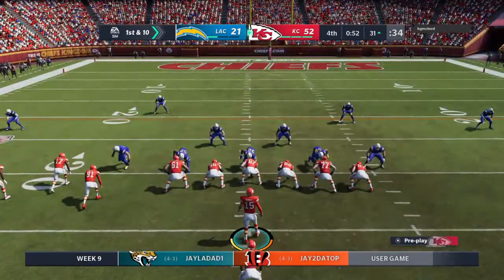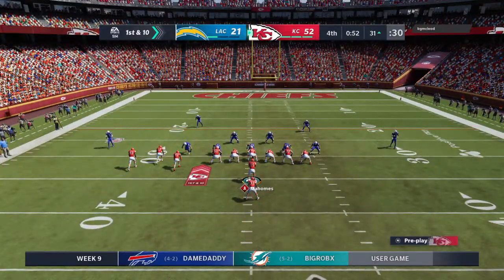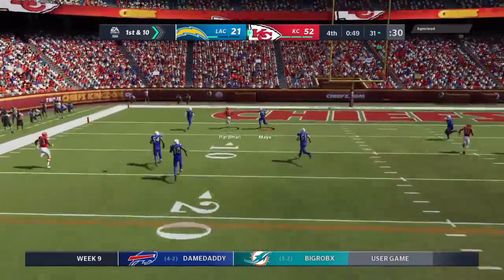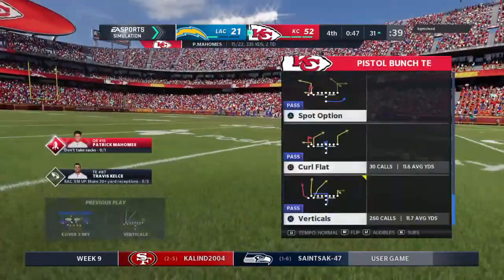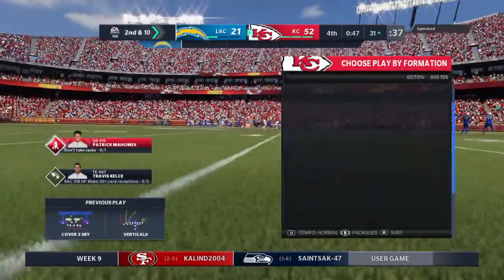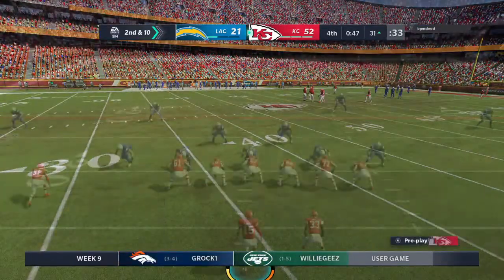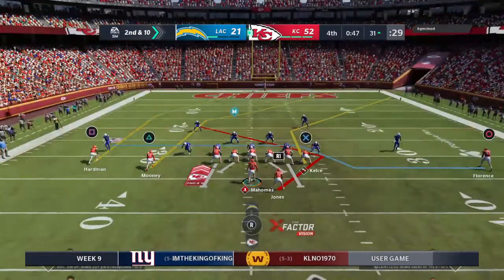Line of scrimmage, the 31 now on 1st and 10. Mahomes going to throw it here. He's going to let this go. Back of the end zone. And nearly picked it off. He had a chance to come down with that in the end zone, but it'll wind up just being incomplete. 2nd and 10. Line of scrimmage, the 31 as they line up 2nd and 10.